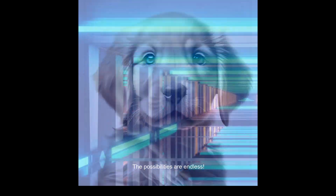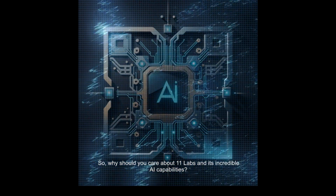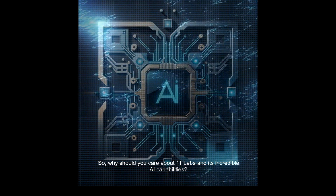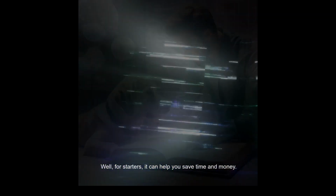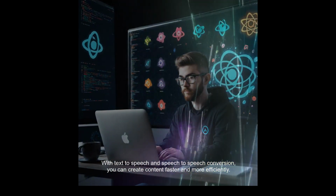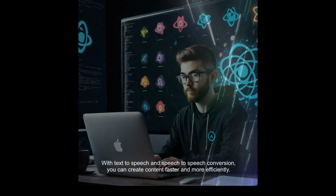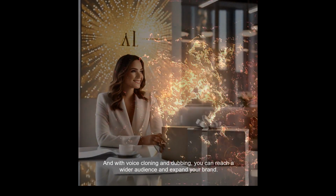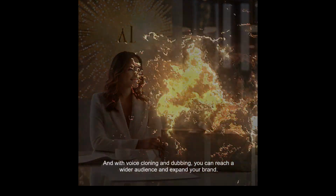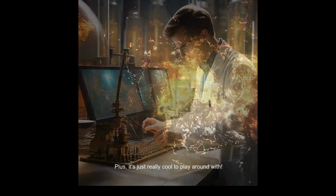The possibilities are endless. So why should you care about 11 Labs and its incredible AI capabilities? Well, for starters, it can help you save time and money. With text-to-speech and speech-to-speech conversion, you can create content faster and more efficiently. And with voice cloning and dubbing, you can reach a wider audience and expand your brand. Plus, it's just really cool to play around with.